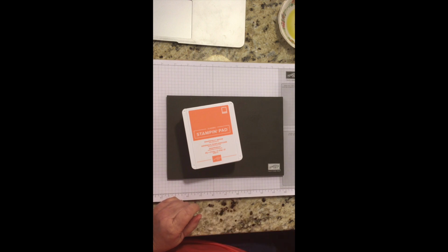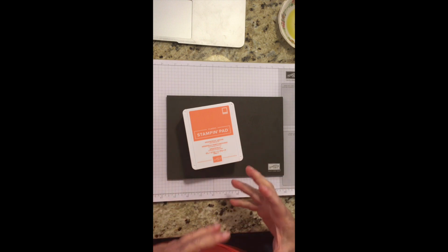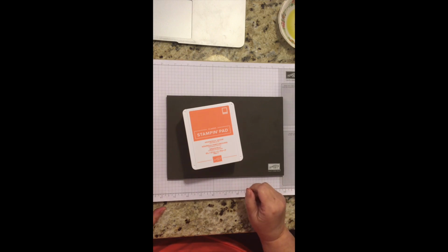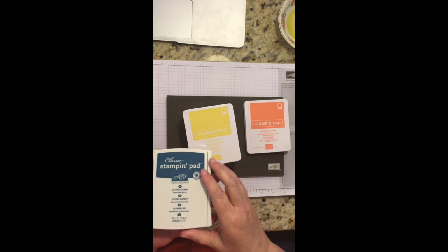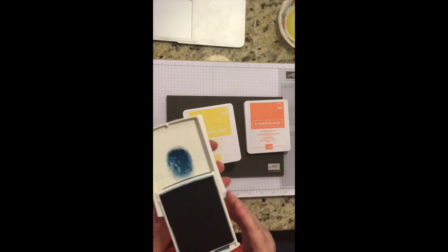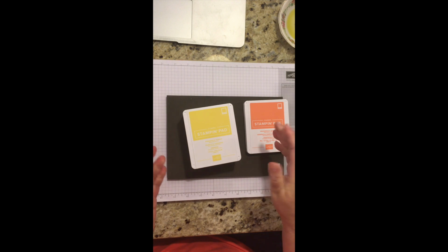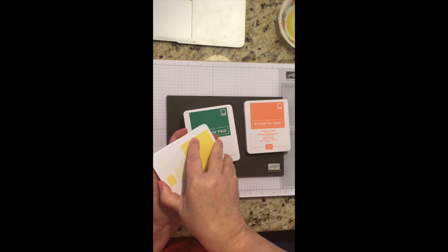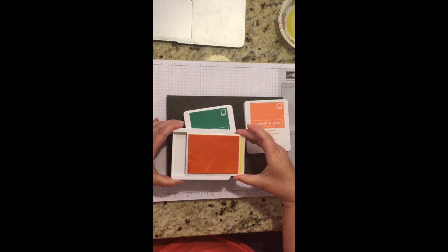For those of you who have the carousel to store your stamp pads, these will fit in the carousel. They just don't fit quite as tightly, so you might need to be a little careful about how quickly you spin the carousel around when you're searching for colors. Now, these pads work a little bit differently. You remember our regular Stampin' Up! pads: you open, you pull back, and you push in, and then pull back this way. These stamp pads open much more like a compact. So they pull straight up, and then you slide them in this way.